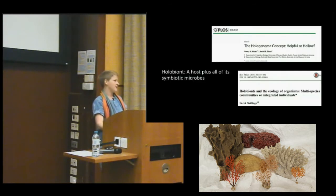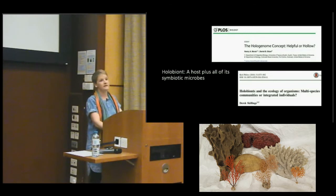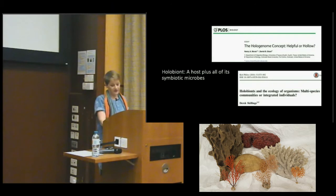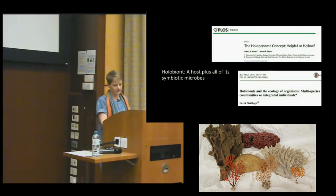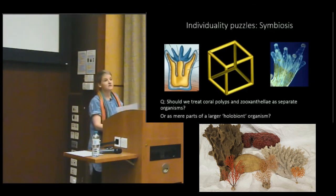Some researchers are advocating use of what they're calling a holobiont concept. So a holobiont is a host plus all of its symbiont microbes. And the hologenome is an associated concept. It's just the genes contained in the host plus the genes of all its symbiotes, considered as a sort of shared resource for all those parts. And defenders of this view claim that instead of treating coral polyps as single organisms with hundreds of cellular symbiont organisms, we should treat them all as part of a larger holobiont organism.